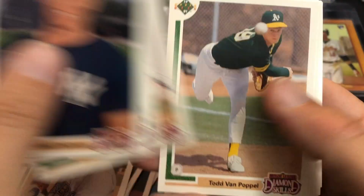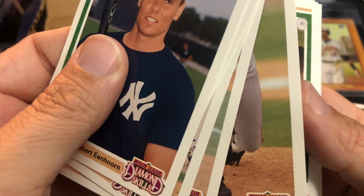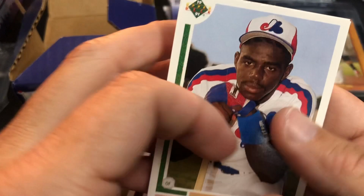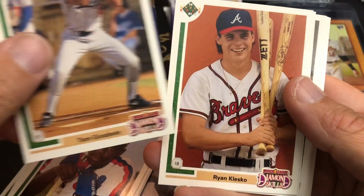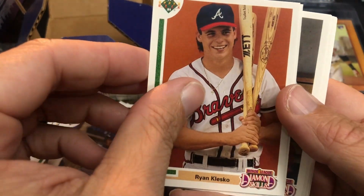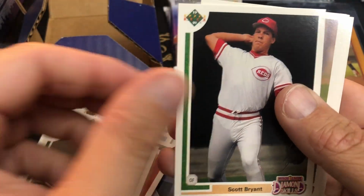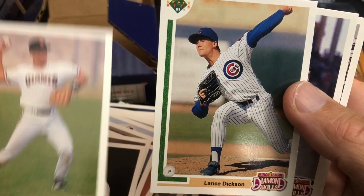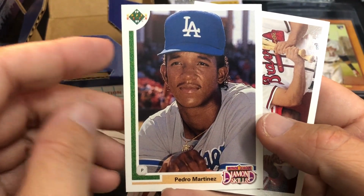Gerald Williams, Todd Van Poppel, Arthur Rhodes, Reggie Sanders. There's a Rondell White, Tom Goodwin. There's a Klesko, Dimitri Young, and coming up should be the Pedro J. There he is. The true rookie card for Pedro Martinez.